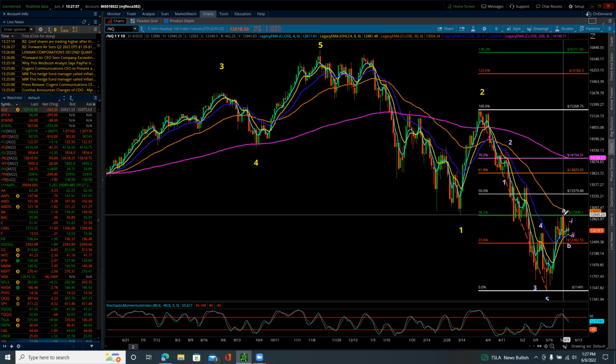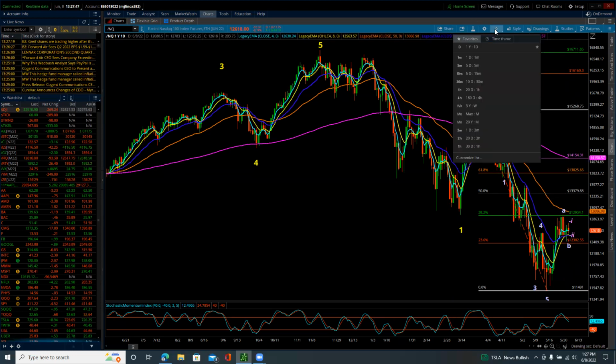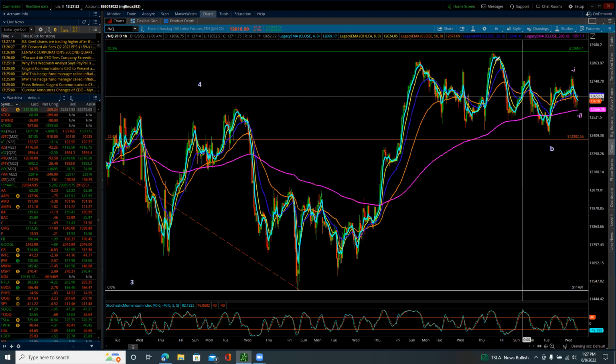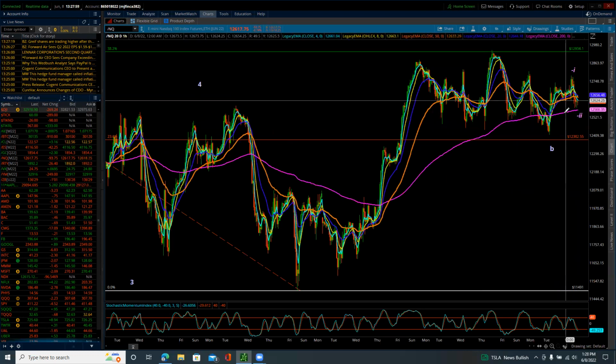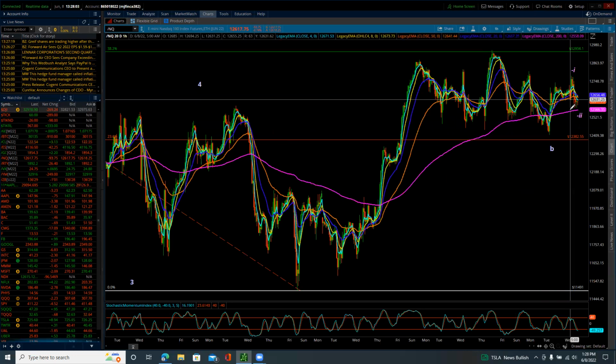It's basically the same scenario, folks. If we start to break down, we're now getting a little bit closer. We managed to close above the daily 20 and the daily 8. If I drop it down to the hourly, we're sitting just above. Again, we straddled it, came down, came back above, and now we're coming back down. The hourly 200, which is now at 12,566.